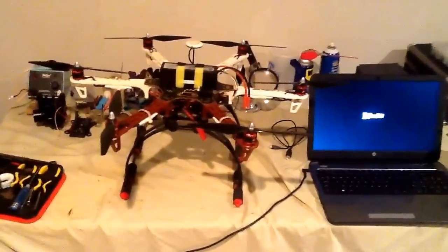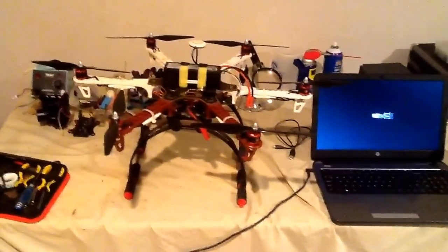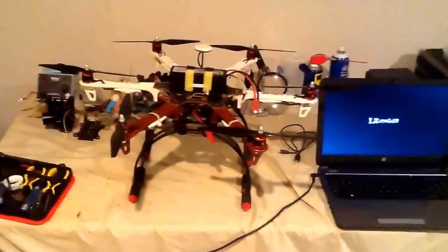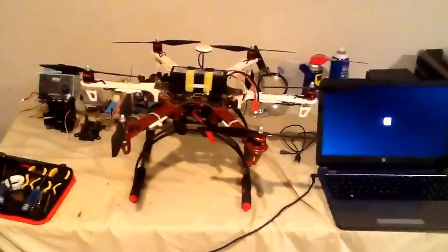Once I took off and got it at about half throttle and I got it up maybe a foot or two off the ground, it just shot straight up. It went up to about 200 feet straight up. And then I just didn't really know what to do. I was kind of dumbfounded there for a second.